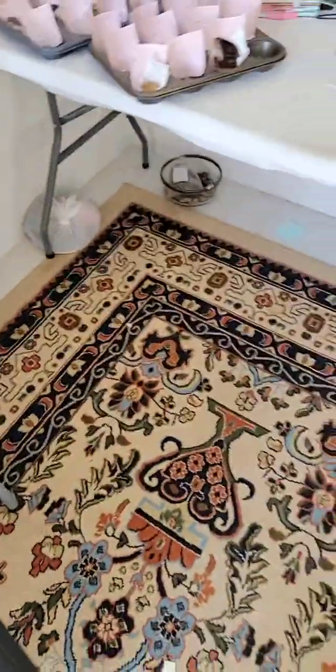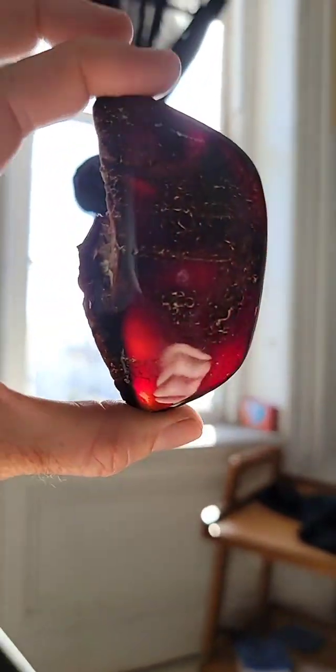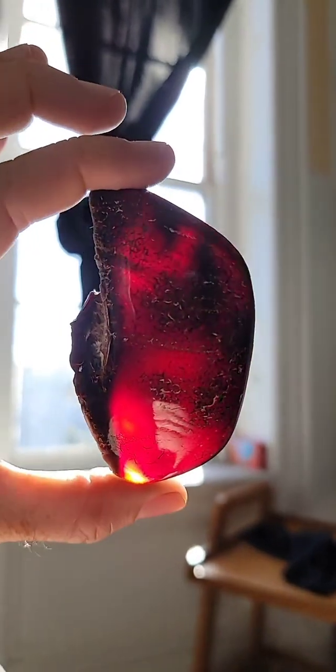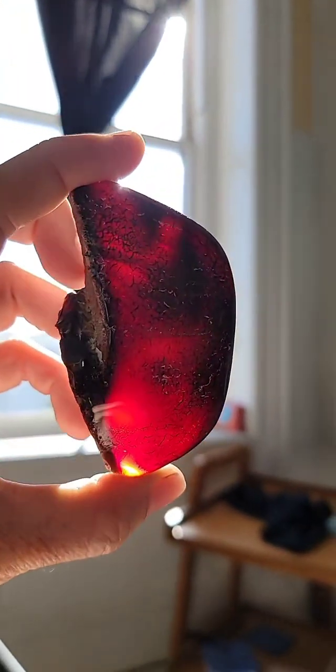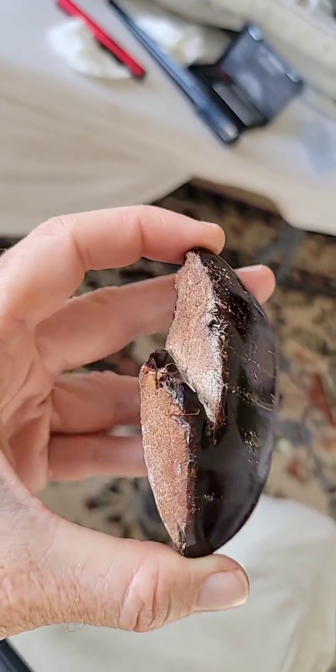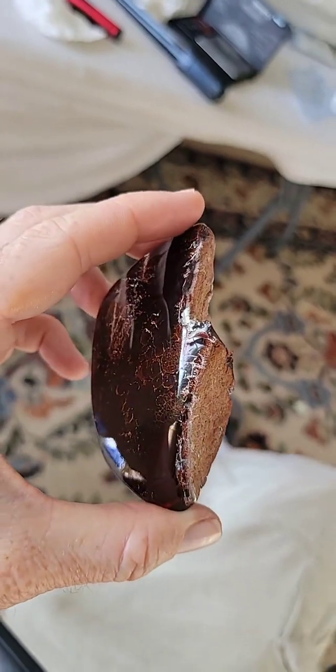Let me show you guys an example of a bigger one from yesterday that was sold probably below cost. Not even, this was a seller's remorse piece. So look at the color. First of all, ridiculous color. Super gorgeous. And the skin on Myanmar red amber is pinkish. It's very distinct. We can see the same kind of skin on all red Myanmar amber.